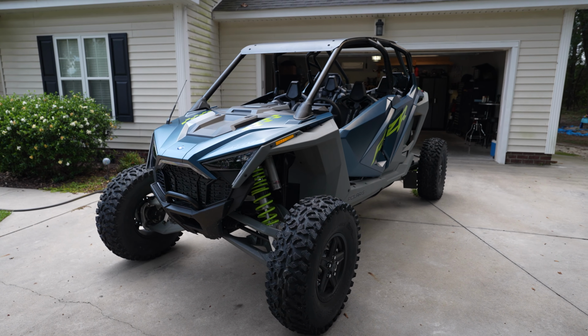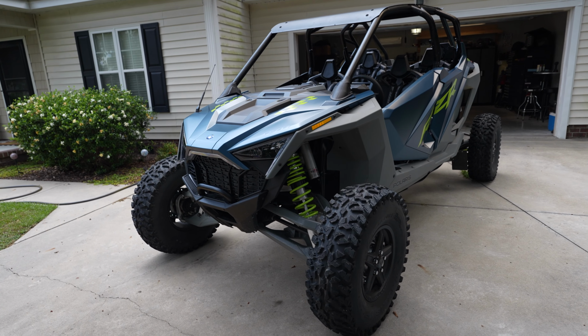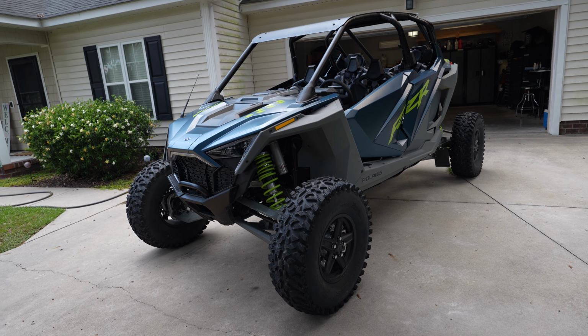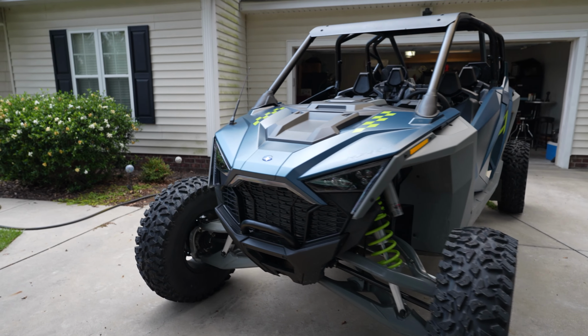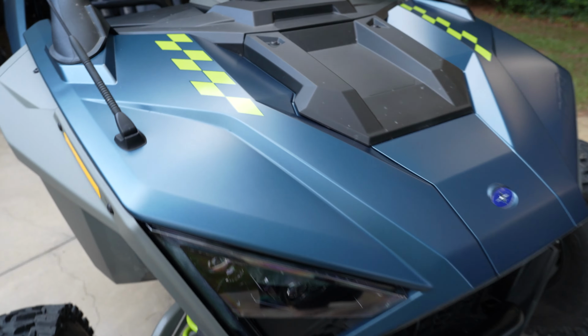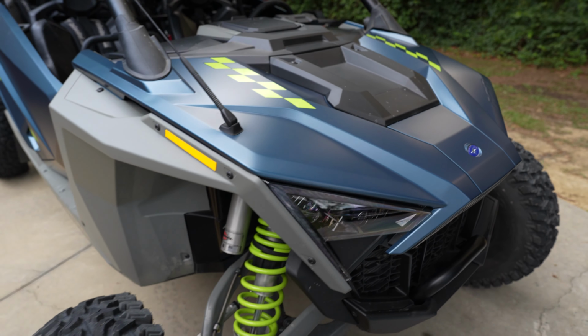Alright, so as I said, this is a 2022 RZR Turbo R 4-seater premium with ride command. Man, saying the names of these side-by-sides these days is quite the mouthful. Wanted to give you guys a tour of what this looked like in person. I haven't seen too many of these out there on the internet yet.